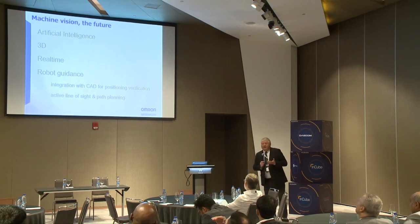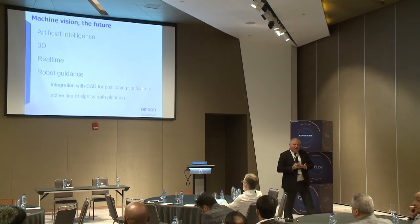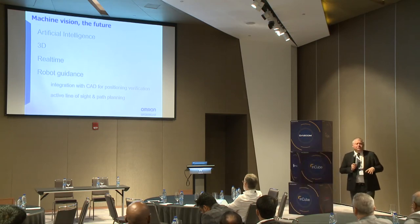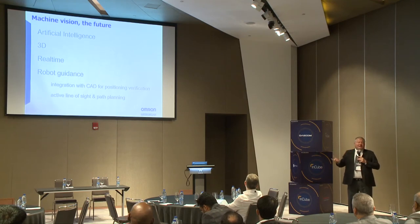Yeah. 3D. Will be a bigger step than going from 1D to 2D. There are some cameras, and I believe one of our competitors bought a small company that was into 3D vision, but it's early days. Yeah? It's really early days. It will add a lot of applications in terms of sizing.